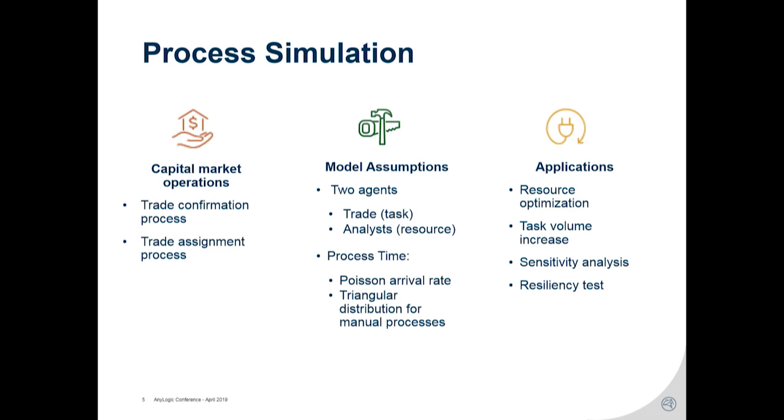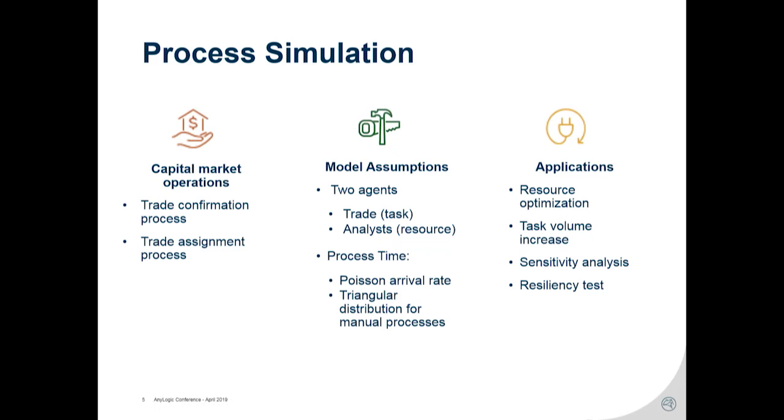And for application, right now we're focused on two areas. The first area is capacity management. How many analysts do we need to fulfill all the SLAs to finish this process, or how can we cross-train our analysts to use them more efficiently for their utilization? And third, when the trade volume goes up, how much actual capacity do we need in that case?